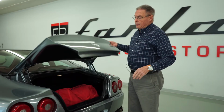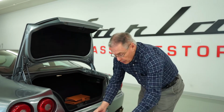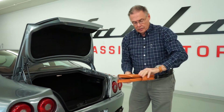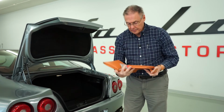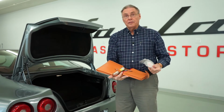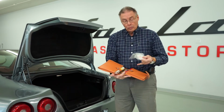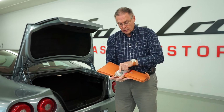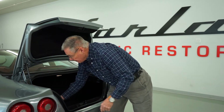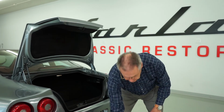Back here, everything is as it was originally. We have the red nylon Ferrari car cover and seat covers. We have the full, complete package of owner's books in their leather pouch, including spare keys, alarm remotes, even the little flashlight that is always missing from these cars. Warranty books, radio code cards, every single thing. We have a file of records on the car since it was new.